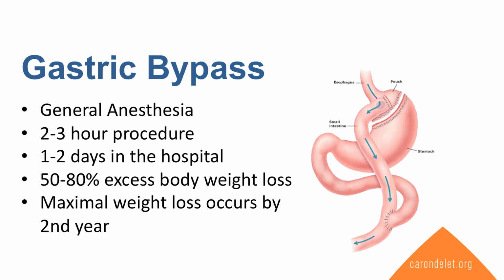The surgery takes about 2 to 2.5 hours. It is also done by general anesthesia. And in terms of weight loss, the patients can have from 50 to 80% excess body weight loss. The maximal weight loss occurs by the second year, and in terms of weight loss, long term, this is the best option. What are the benefits of the gastric bypass?